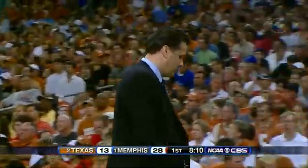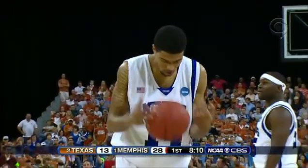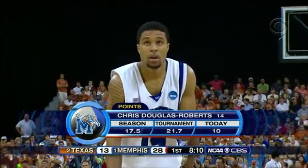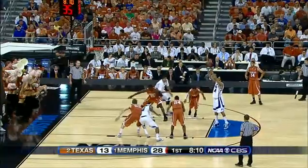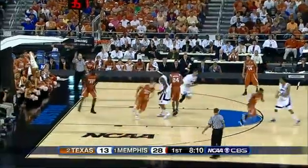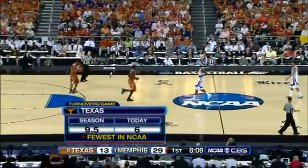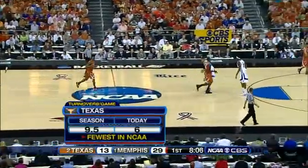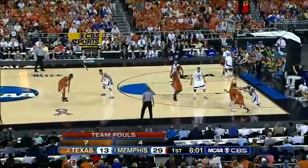And Jim, here we are at the 8-minute mark. Let me give you an example of stats that don't lie. When Texas wins, the opponents score roughly 61 points and shoot 36%. When they lose, the opponent scores 81 points and shoots 49%. Which way is Memphis? Yeah, they're definitely trending toward those high numbers. They sure are. They've got a 29-13 lead. They scored the last 9 in this game.